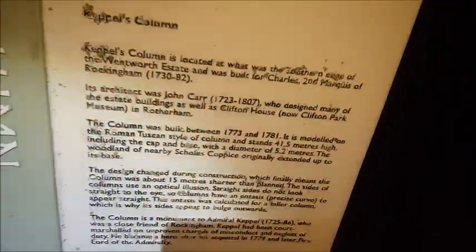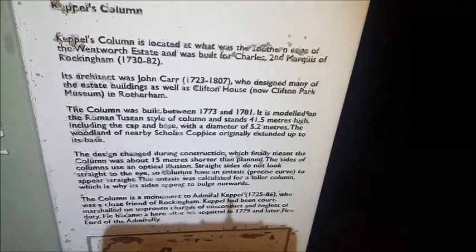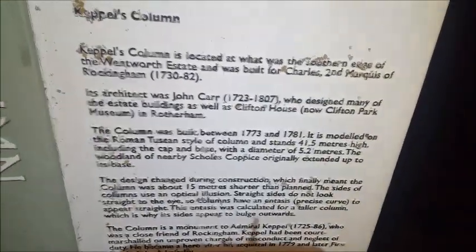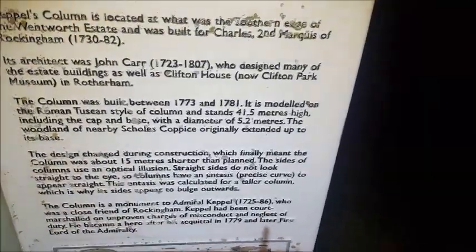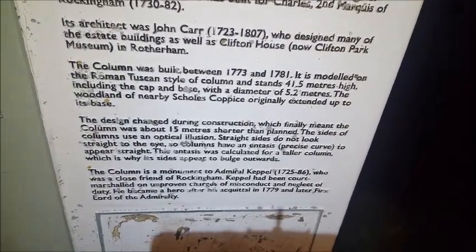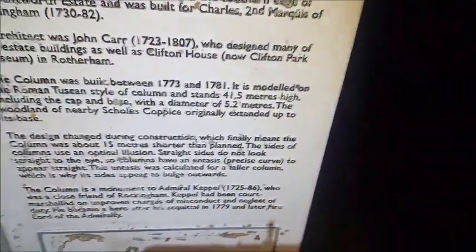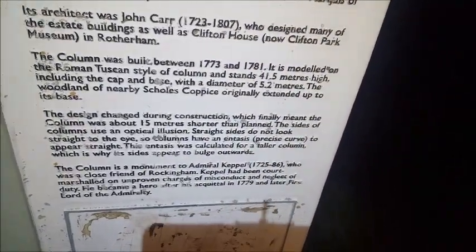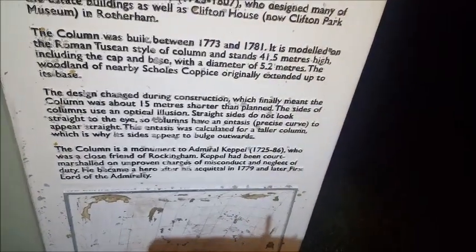Keppel's Column is located at what was the southern edge of the Wentworth Estate and was built for Charles, 2nd Marquess of Rockingham, in 1730 to 82. Its architect was John Carr, 1723 to 1807, who designed many of the estate buildings, as well as Clifton House, now Clifton Park Museum in Rotherham. The column was built between 1773 and 1781 and is modelled on the Roman Tuscan style of column and stands 41.5 metres high, including the cap and base, with a diameter of 5.2 metres. The woodland of nearby Scholes Coppice originally extended up to its base. The design changed during the construction, which finally meant the column was about 15 metres shorter than planned.